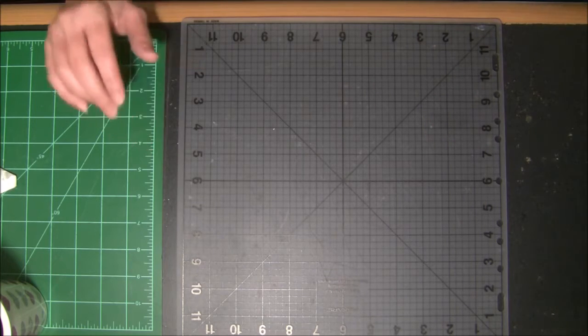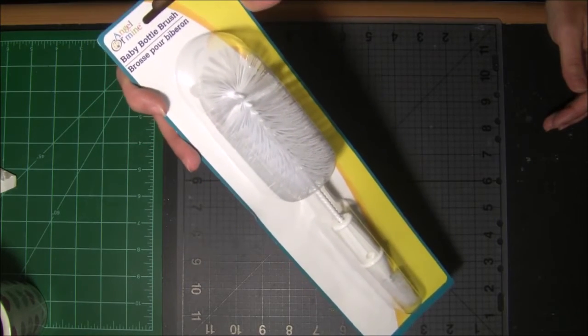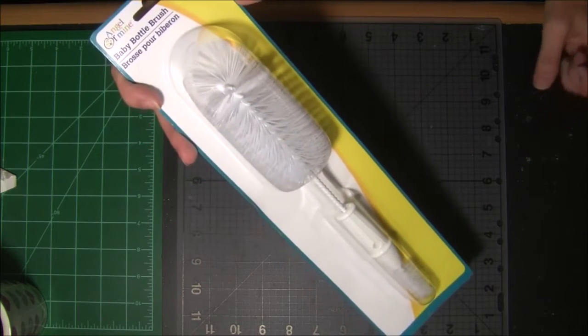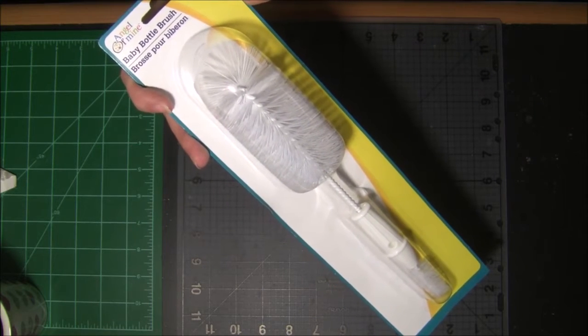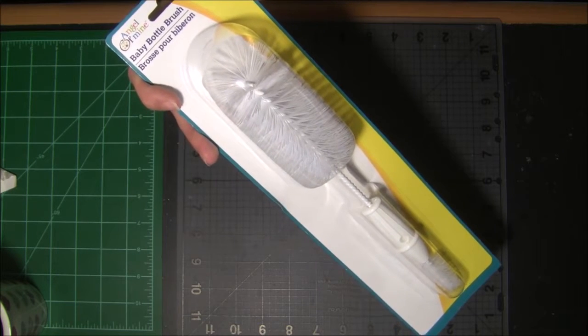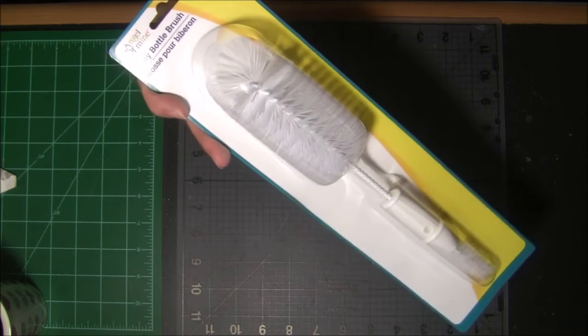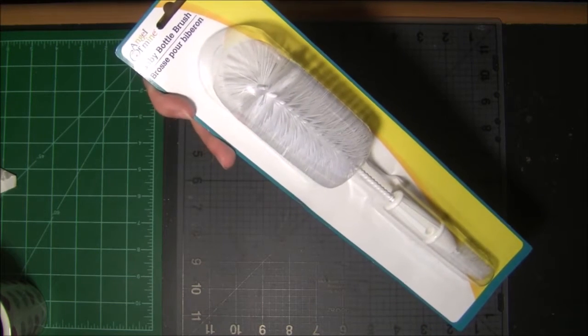First off, I got just a simple basic bottle brush. I use these for the milk glass, or not milk glass, but the glass containers that are shaped like a milk bottle. This is what I have found easiest because you can't get down in there, so I use this to clean them with.